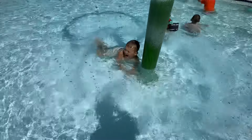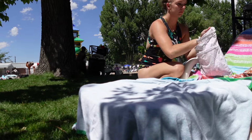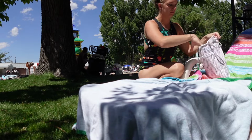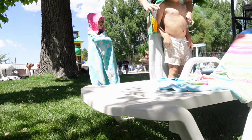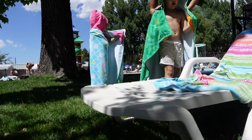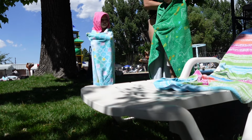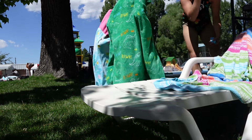Are you hiding from me? Okay, do you guys want your shirts and shorts on, or can you put them in the back? No, we want a snack. You want a snack? In the car, how about? Deal? Your feet are wet. Okay, dry your feet. Here, Raela, put your shoes on.